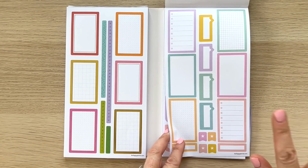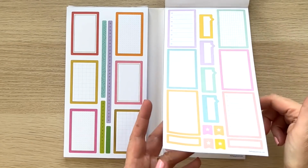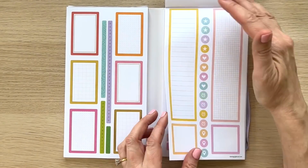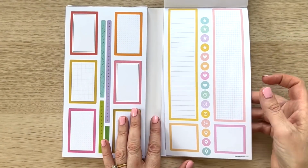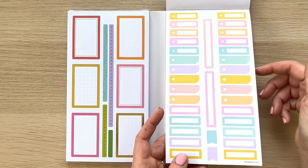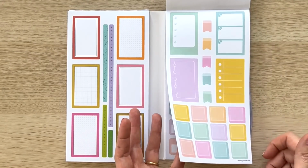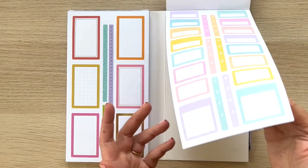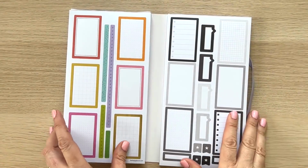Not like a to-do list, right? And some are plain, some have graph paper. So they're all kind of different, which is good. We have little icons there in the middle. I always forget to use those. Whoa. And just more boxes, cute ones there. And more boxes. So if you're a fan of box stickers, this is the book for you.